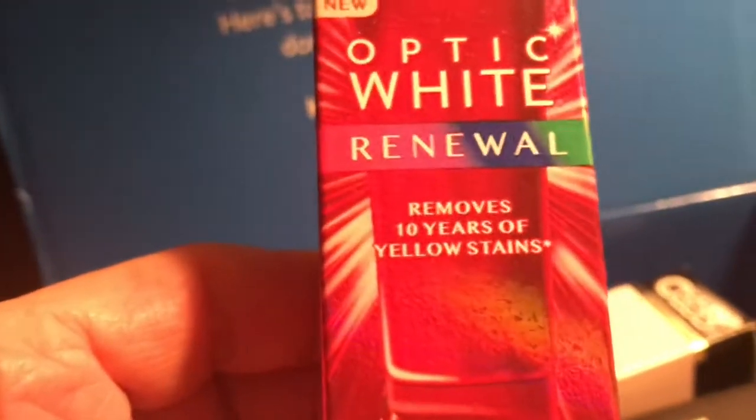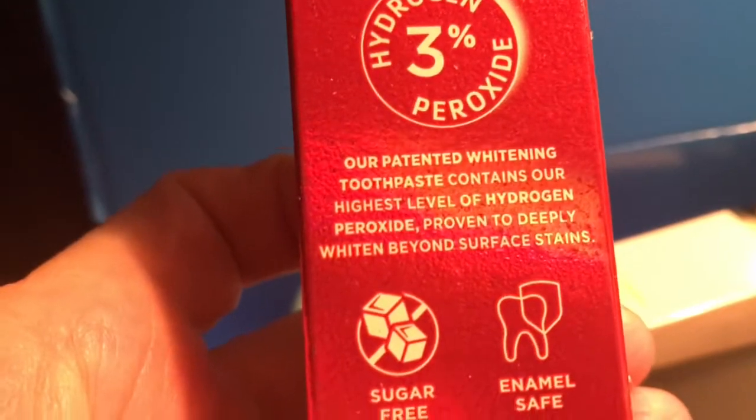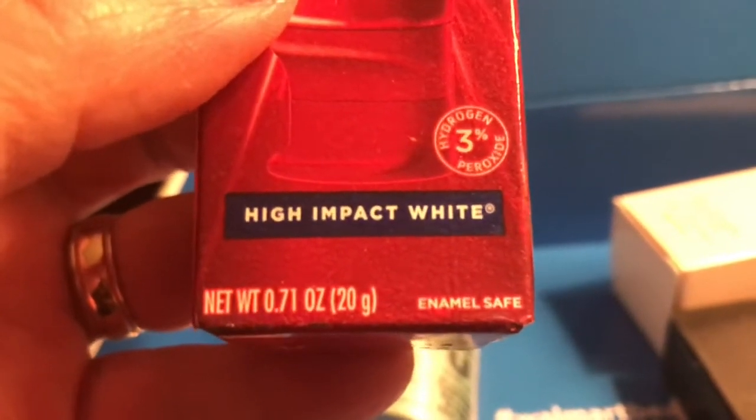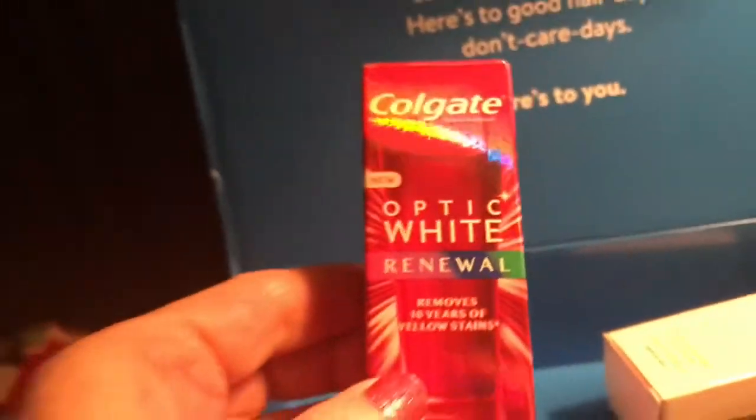Okay, this right here, that's not a bad size, I guess. I don't know. I'll put it in the closet for my husband to make his teeth painful when he drinks cold water. Removes 10 years of yellow stains. I really don't think, I bet it doesn't do that. I don't know how they could make that. Tell you what, I'll let him try it for me, and I'll let you know if it worked, because I highly doubt that this small little 0.71 ounces is going to remove that many stains. But anyhow, that's one of them that I got, a little travel size toothpaste that you can use.